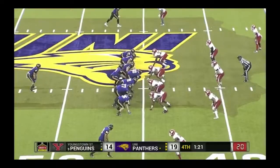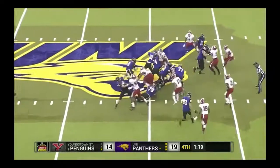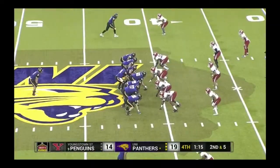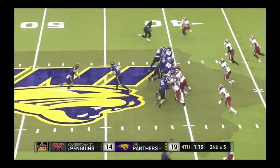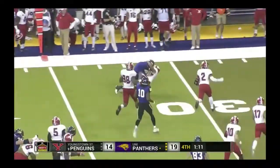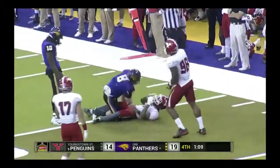Skirmishes at Youngstown State with just 1 timeout to use here in this 4th quarter. Weimiller under center. He's going to hand it off to Weimiller, and Weimiller racing for that first down marker, and he's got it down to the 30-yard line, and that will do it.